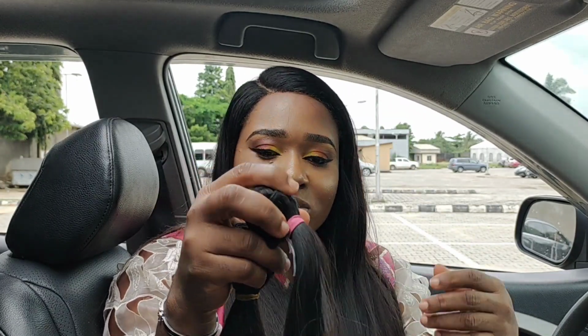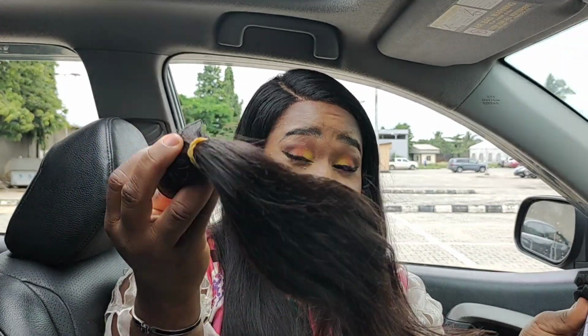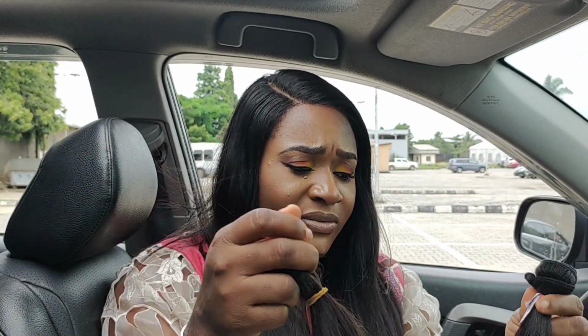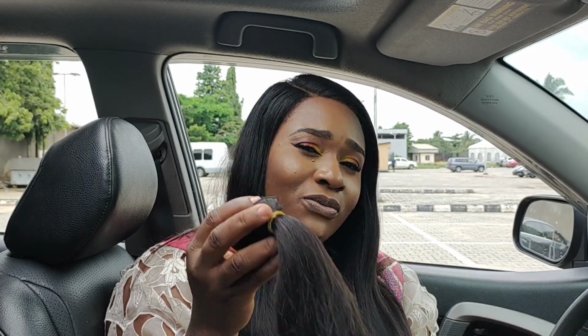And of course, that's probably the reason why the price point for Filipino hair is usually more than the price for Chinese hair, because most times Chinese hairs might not be ethically sourced. It could just be picked from salon floors and whatever. Unlike Filipino hair. Let's talk about the process of importing from either the Philippines or from China.